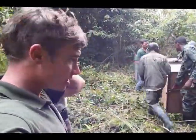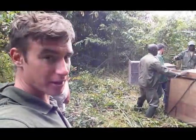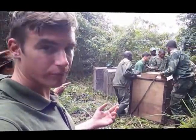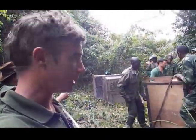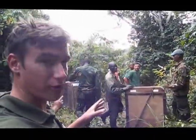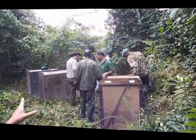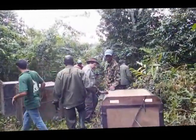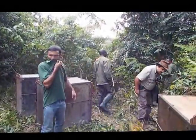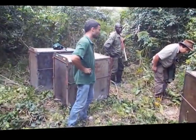All four of these gorillas were orphaned as babies when their mothers were killed for bushmeat or for other reasons by local people. And now they're 6 or 7 years old. They've been looked after by the Aspinall Foundation and the project in Congo. And now they're ready for release. We've brought them here by truck, by boat, and now they're ready to be released.